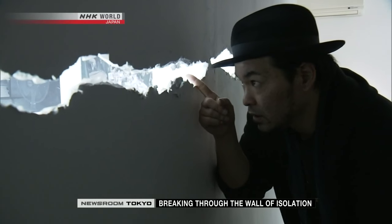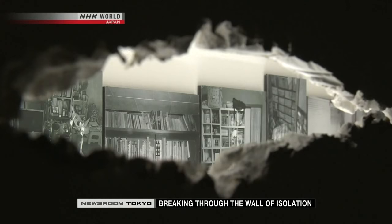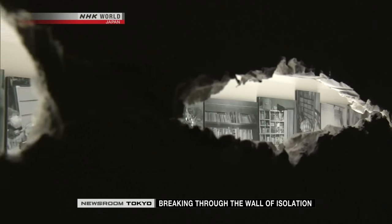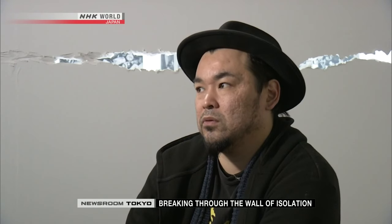Artist Atsushi Watanabe planned the photo book and exhibition. He started this project 5 years ago. He wanted to encourage recluses to document their rooms. About 40 people sent photos. We don't hear the voices of social recluses, so I wanted to listen to them and create an opportunity for them to speak.